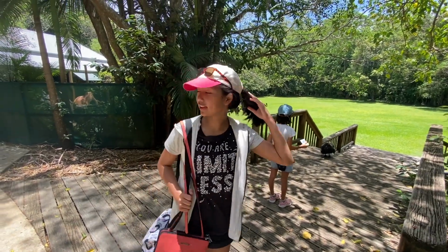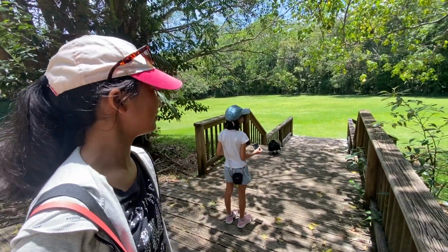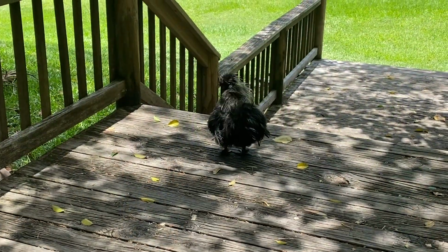Turkey! We've just come across something that looks like a wild chicken, a very furry one as well, so we're just kind of gazing at it, wondering what it actually is.